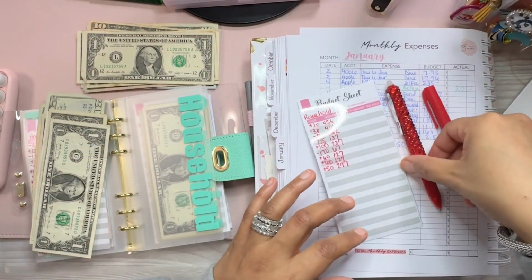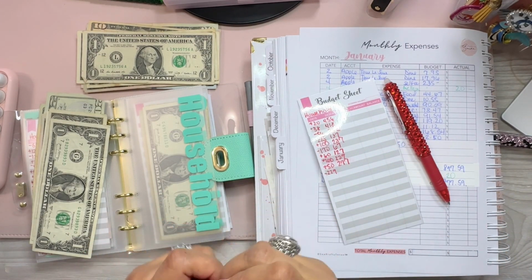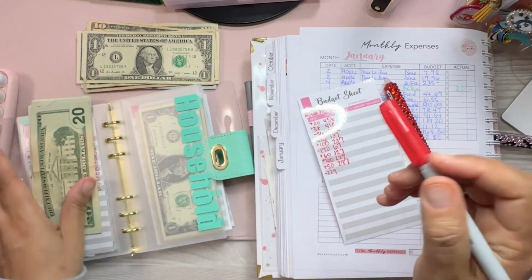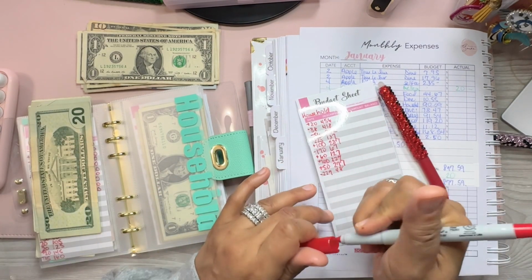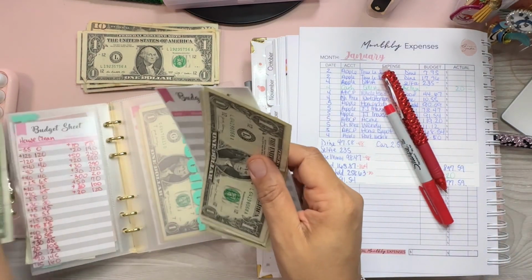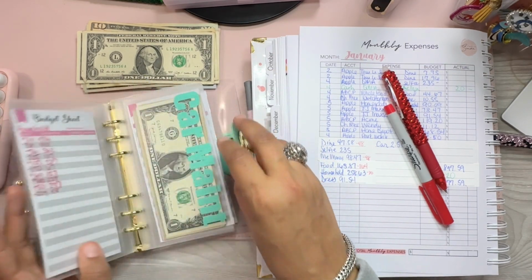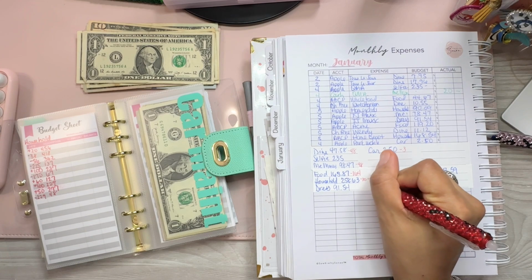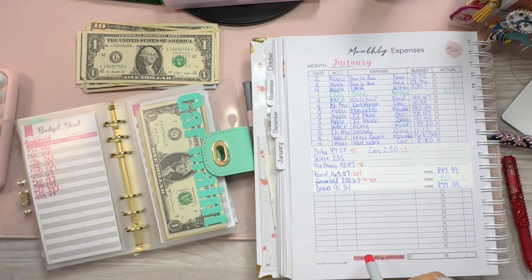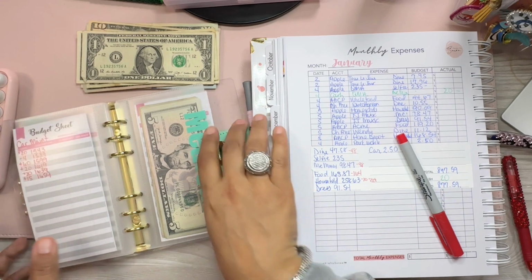So $229 is coming from my household envelope. And that is going to leave me with $20, $40, $45, $46, $47, $48. That's going to leave me with $48 in household. That just means I got to build that envelope back up, you guys. That's all that means. But it's a sinking fund, and it's little savings goals for things like this. Okay? All right, so I took $229 from household so I could pay that credit card back down to zero. Okay? And now I think that is it for this envelope.